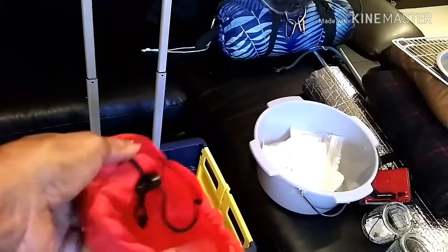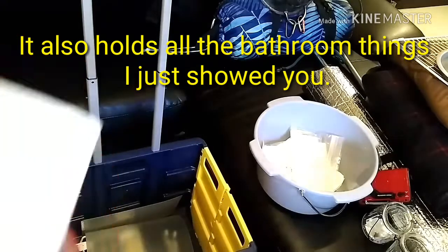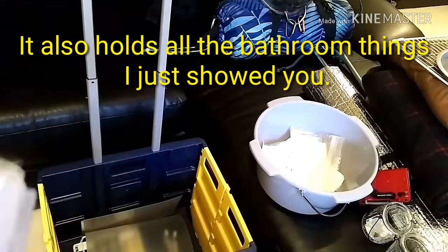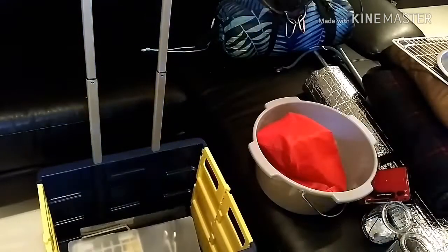Little sack. Little sack has toilet paper in it. It has little plastic baggies. I have found that as a woman, since once we tinkle, we can't just shake it off like a man does. You got to kind of wipe a bit. I find that if you put the tissues in a plastic bag, everything stays fresh, clean, smell-proof. And that is probably it.